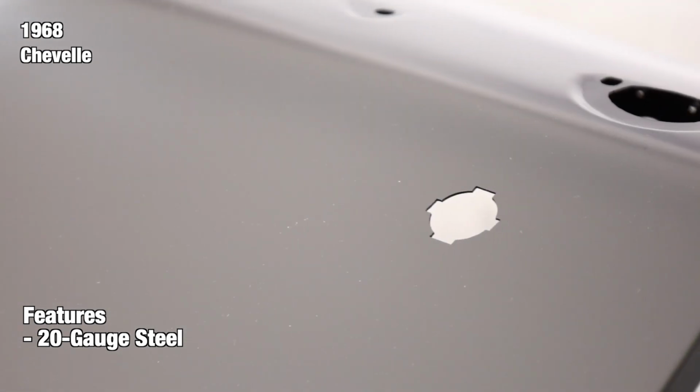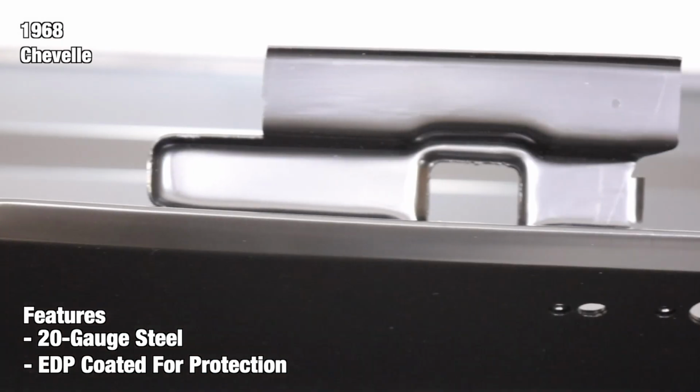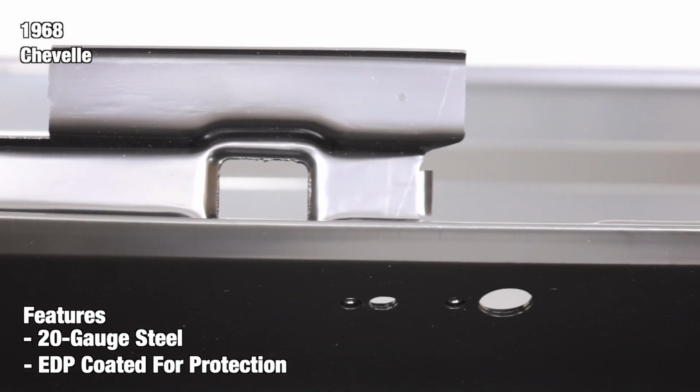At the end of the production line, each door skin is finished with an electrodeposit primer, also known as an EDP coating. The EDP coatings are used to protect against rust and corrosion, so you have ample time to prep and paint your part without worrying about potential rust.